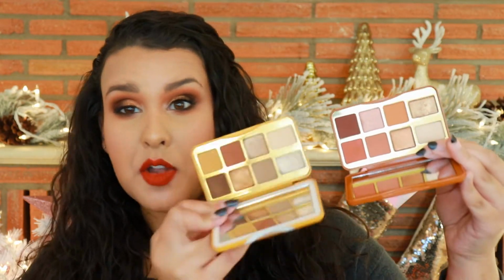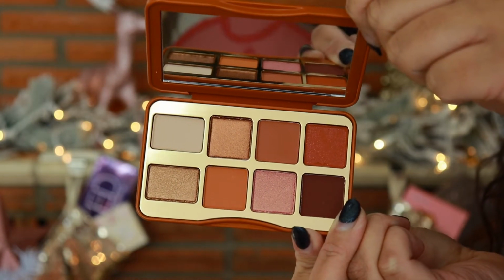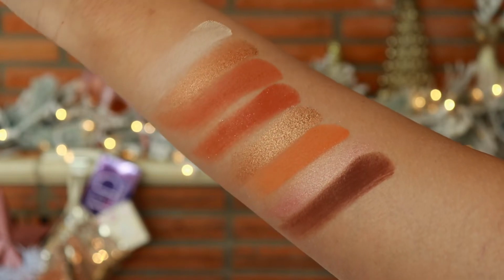The Salted Caramel palette is obviously much warmer than the Hot Buttered Rum palette. But I felt in general the quality was very good. So these were fantastic. I didn't have any issues with the shimmer at all. I used this shimmer today, but I haven't used this pink one, but I used the other, more goldy one. And I think it worked really well. It looked really nice. The mattes were totally fine. They blended very nicely.